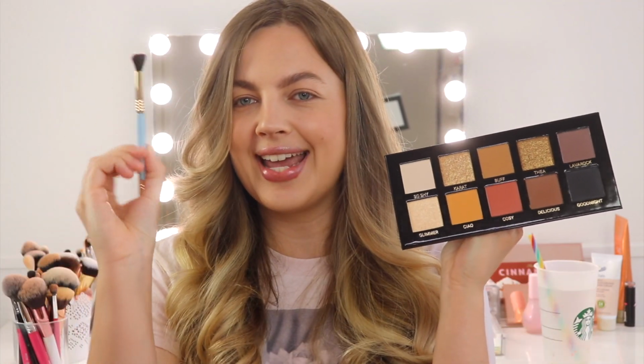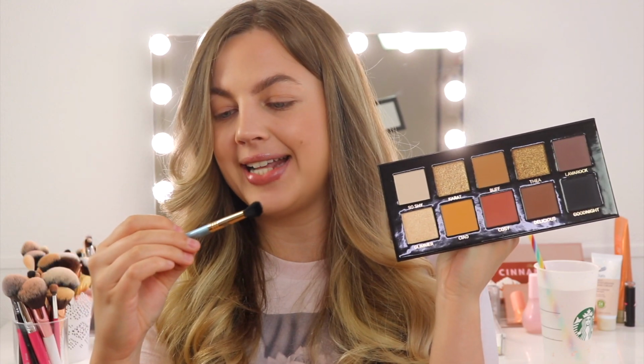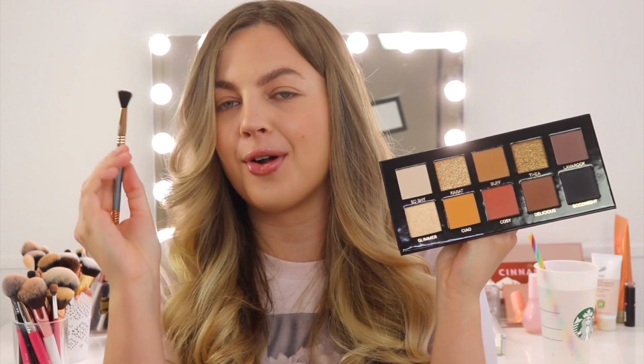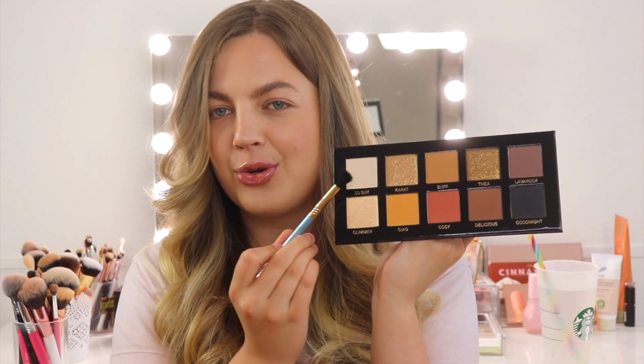So I'm just going to take a dual-ended brush from Sigma Beauty. This is the E38 Diffuse Crease Brush, and then the other side has the E54 Medium Sweeper Brush. I really like these blending brushes. And the first thing I'm going to do is take this shade right here called So Shy, and I'm just going to put that all over my lid.